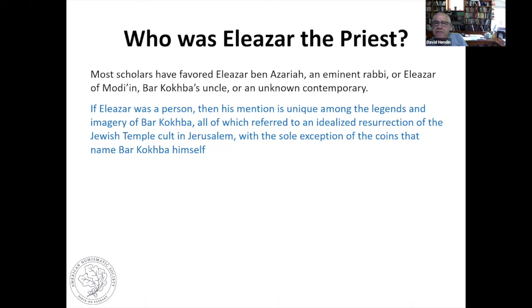So if Eleazar HaKohen was a living person at the time of Bar Kokhba, then his mention is unique among the legends and imagery of Bar Kokhba, all of which referred to an idealized resurrection of the Jewish temple cult in Jerusalem. The only exception to that is the coins that name Bar Kokhba himself. And as I said earlier, he was such an egomaniac micromanager that there's no way that a personality like his would mention another human being on the coins.